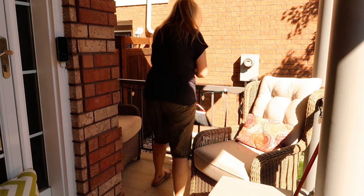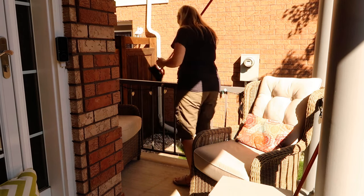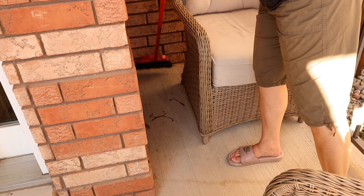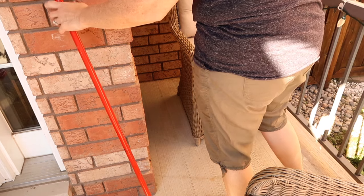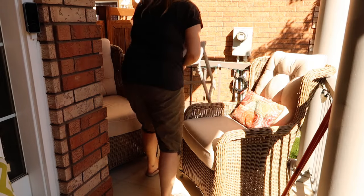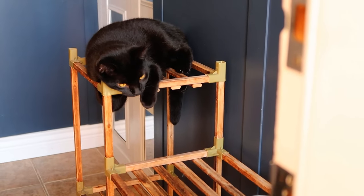Found the other broom. Good news, not one mouse turd found on this whole porch. How is that comfortable?